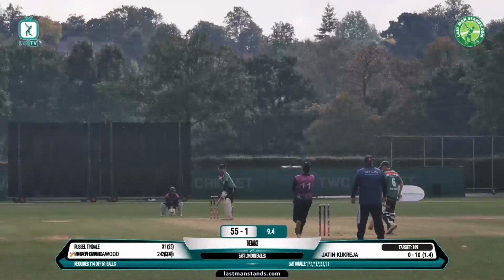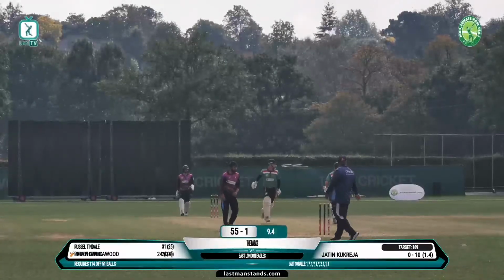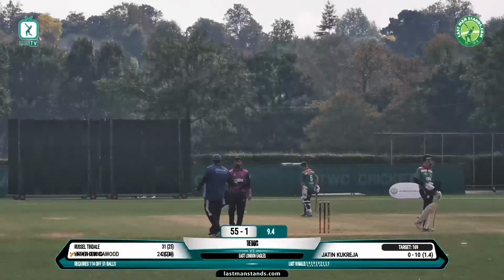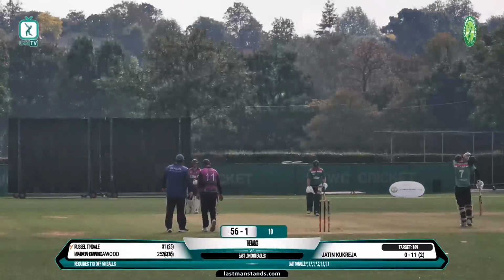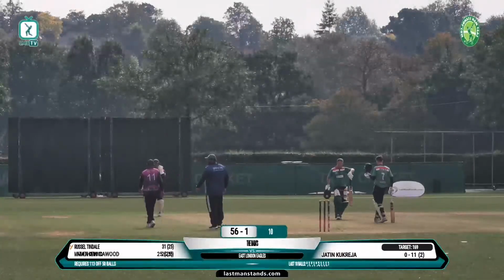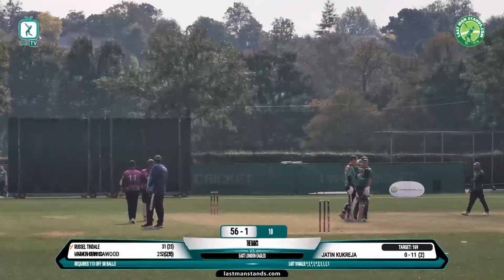Big, oh, well, slow ball, back to the hand. And they're in control of this match at the moment, the East London Eagles. So the run rate required now goes up to 11.3.